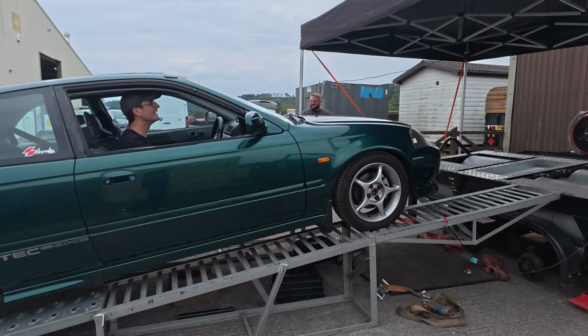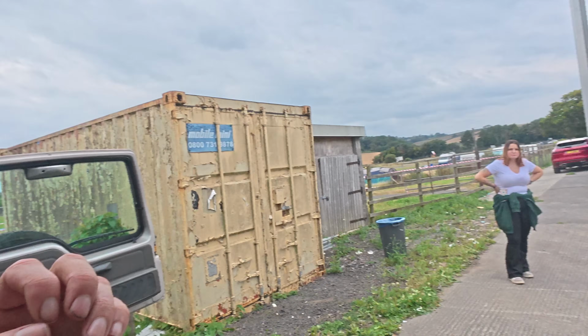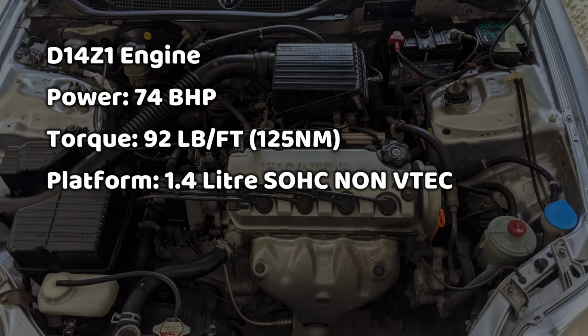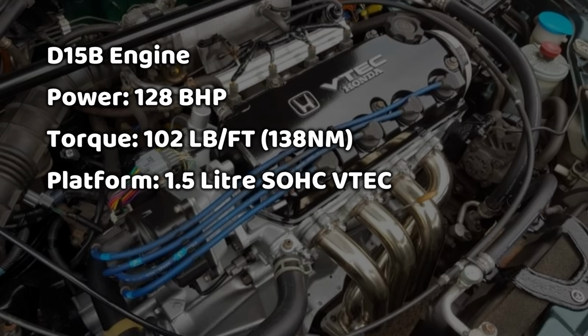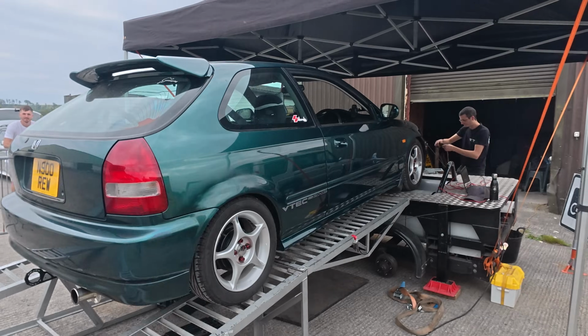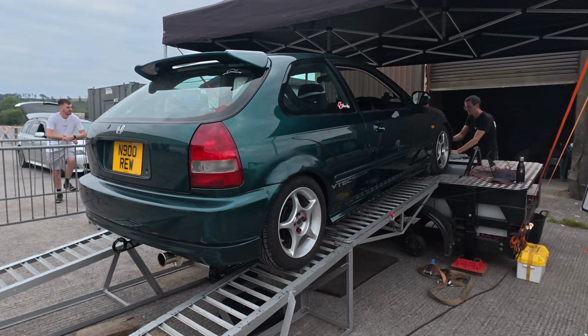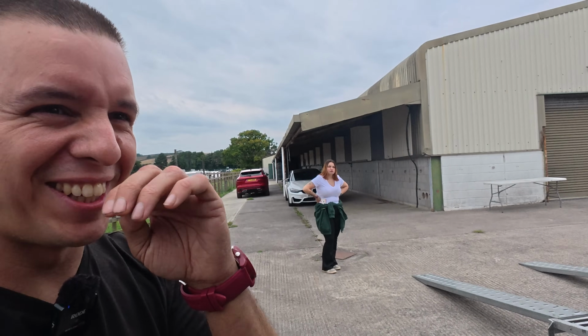Like I said, I've done a few videos on this, so you guys probably know the specs, but for those that don't, these originally came with a D14 engine, which is around 70 odd horsepower. The previous owner swapped this to a D15B VTEC out of an imported Del Sol, which means it's now pushing apparently 128 horsepower single cam VTEC. That was many years ago, and interestingly, it is overfueling.